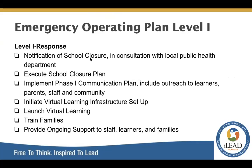So this leads us to the level 1 closure. And all stakeholders were notified and we executed the plan. All students were pushed into the virtual platform. Everything for us was up and running by Monday.